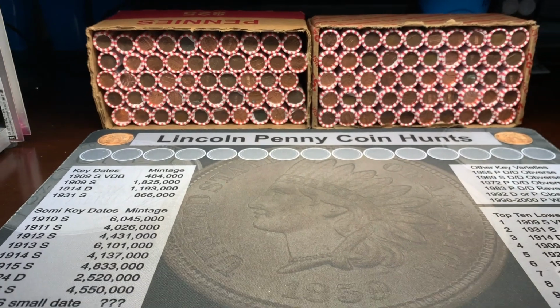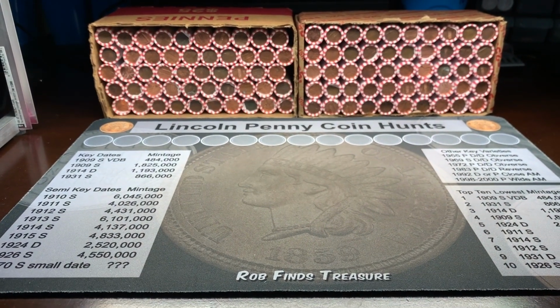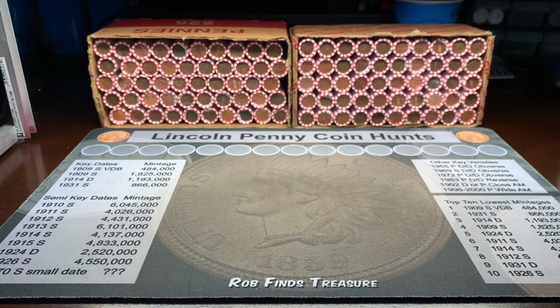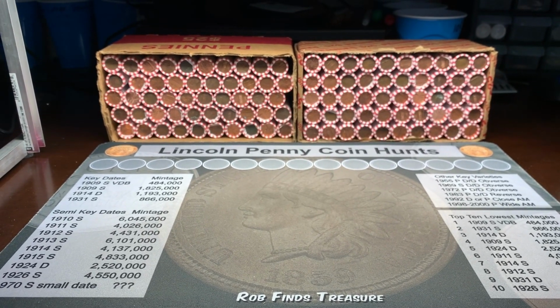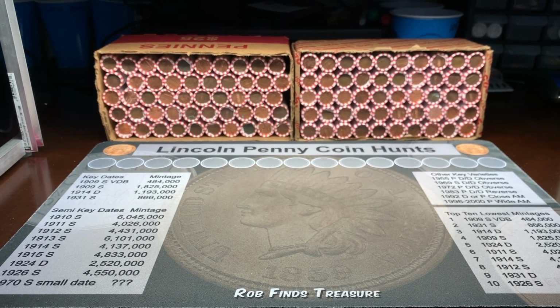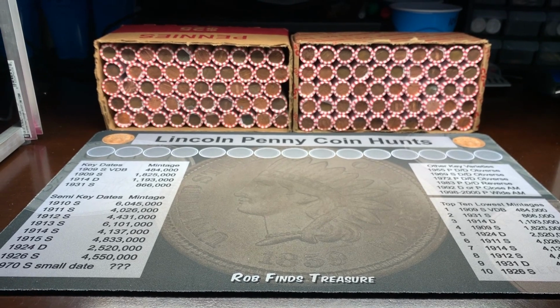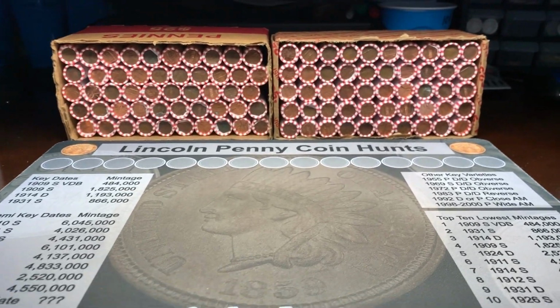I just wanted to see if there was anything different from the downtown boxes versus the suburban boxes that I normally get. We didn't have any wheat enders, but normally I only get 1 or 2 60s enders, and each of these boxes has 3 to 4 60s enders. So fingers crossed, that means we have some good stuff on the inside.